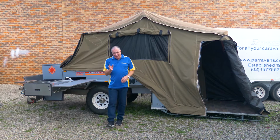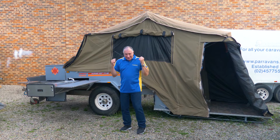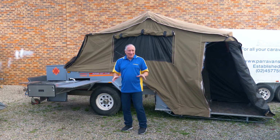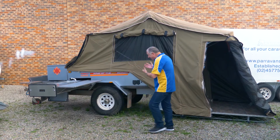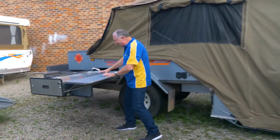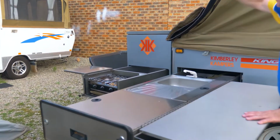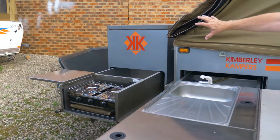You know, one of the hardest things to do in Australia is to get a Kimberley camper's camper trailer. This one's a Kakadu. It's a beauty. Have a look at it because you've got terrific canvas work. The kitchen area is just terrific. You've got the cooker, you've got the storage bins, you've got the big storage box.